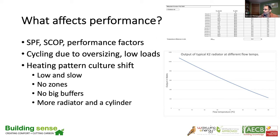Just wanted to talk quickly about what affects the performance of the heat pump. Again, you probably have been over this. The biggest thing that we're worried about is them cycling, which means turning off and on a lot, which isn't so much of a problem with a gas boiler, but with a heat pump will tend to affect the seasonal performance factor. The seasonal performance factor is the efficiency. So a seasonal performance factor of 3 means that for every 1 unit of electricity you put in, you get 3 units of heat out. And we really want to be trying to get heat pumps to work at 3 or above.